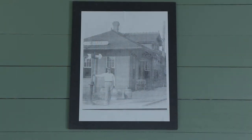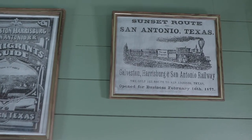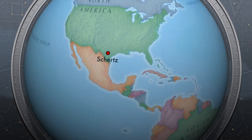Here you see pictured the Schertz Depot, built in 1877. Responsible parties in the Galveston, Harrisburg, San Antonio Railroad line who built this particular depot went on to build Sunset Station in San Antonio. And as a result of this depot being built, the name of the city became Schertz, Texas.